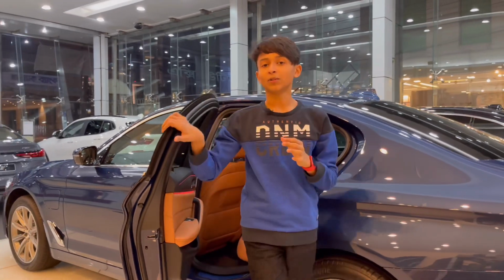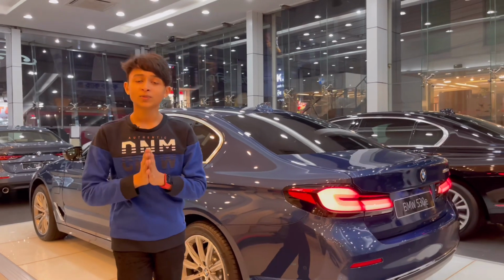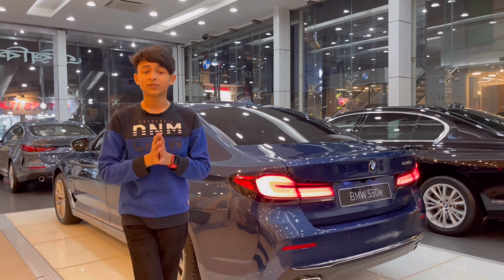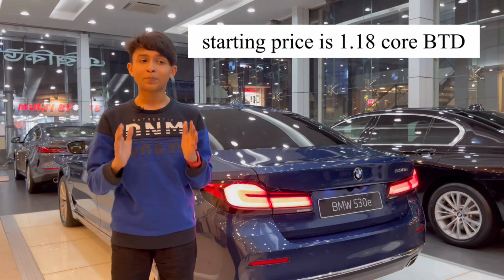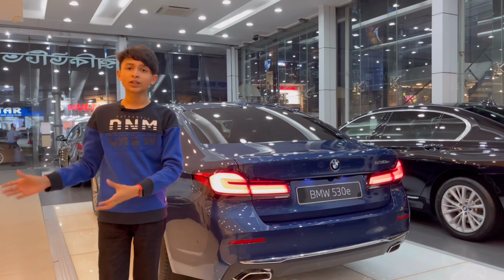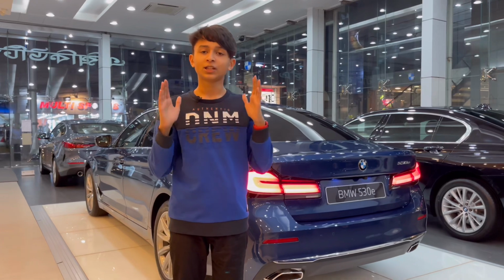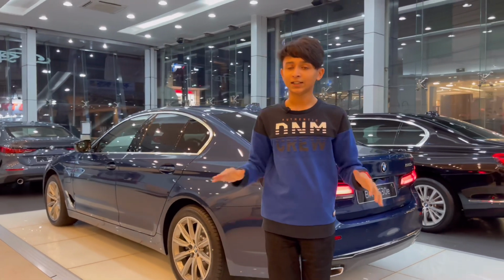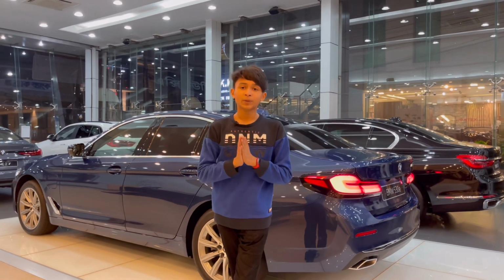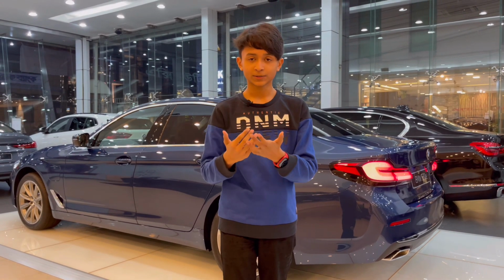So let's talk about the price and warranty of this car. Closing the door, there. So the price of the BMW 530e 7th generation LCI starts from 1,18,00,000. That's the basic trim. But if you go to the optional extras like the Luxury Line or the M Sport, or if you want to get the M Performance kit, the price goes up. And the warranty of the car is bumper to bumper. It's 5 years or 60,000 kilometers, whichever comes first.